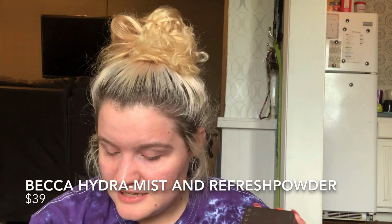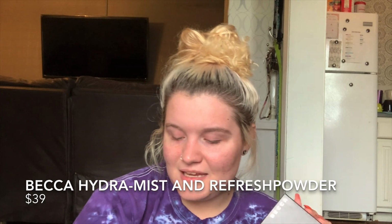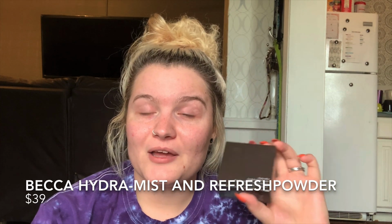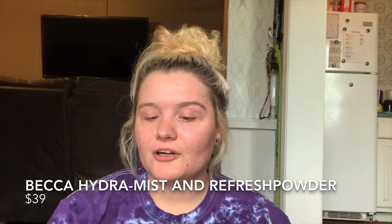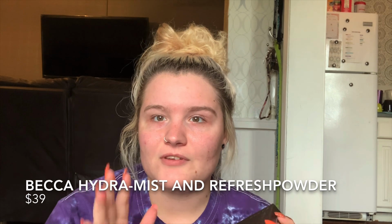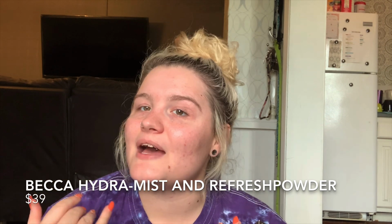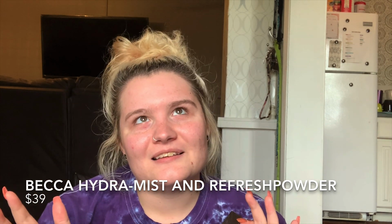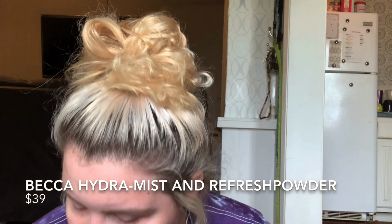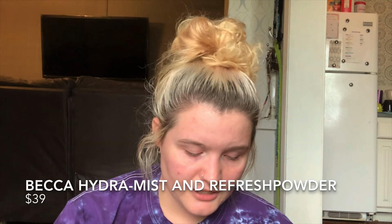All right, and last but not least, we had received the Becca Hydra Mist and Refresh powder. So I have actually seen a lot of talk and a lot of hype on this powder, because literally the powder itself is 50% water. So that is just, I don't know, it's just insane to me. So this bad boy retails for $39.